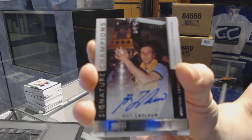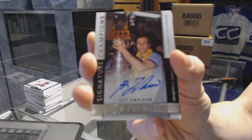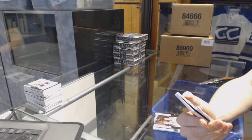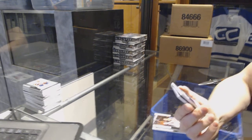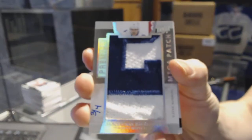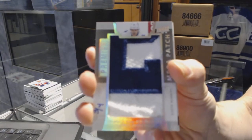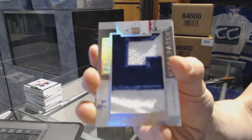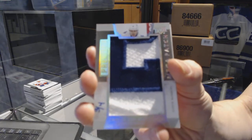Damon Severson. We've got a signature champions number 99 for the Montreal Canadiens, Guy Lafleur. Nice. Signature champions of 99, Guy Lafleur. Jeez, what a case. We've got a sleeve number mega patch, number 3 of 4 for the Toronto Maple Leafs, James Van Riemsdyk. 3 of 4 for the Leafs, James Van Riemsdyk.